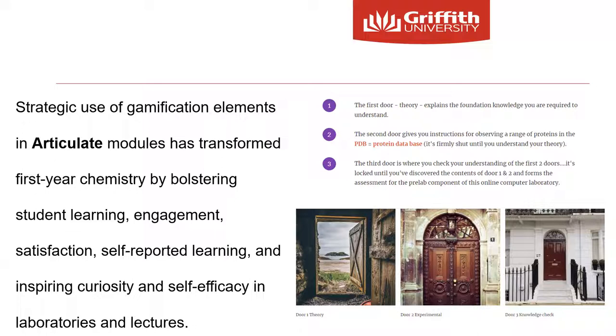And so this was an example here from a second year biochemistry lab where it was designed with these three doors. And so behind door one was the theory. So students would enter that one. They'd learn about the theory on what that lab is going to be about. Once they'd completed that, then door two would be open, and that would take them through the experiment that they're going to be doing in that lab. Once they'd finished that one, then they'd be able to access door three, and that would check that they understand what's going on. And once they've done all that, they've completed the module. And so what the lecturers would do would not let students into the lab until they had completed those modules there.